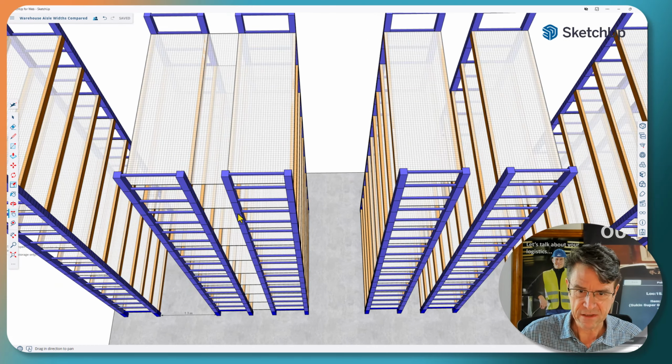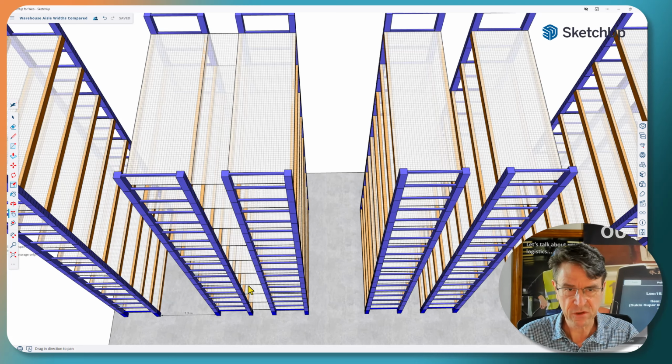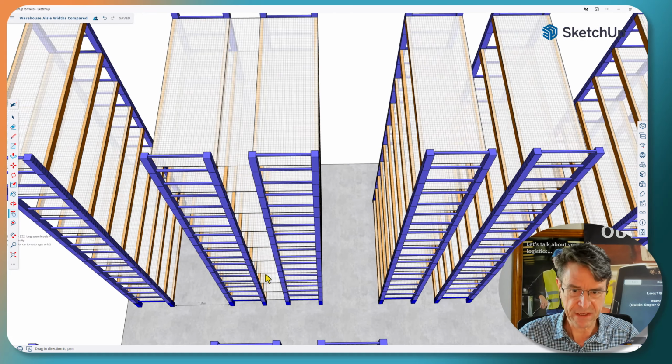And always fill in the space. Even if you've just got a few long span levels down low in your racks, always fill in that space at the back with extended chipboard or mesh decks. That's really all I wanted to say.